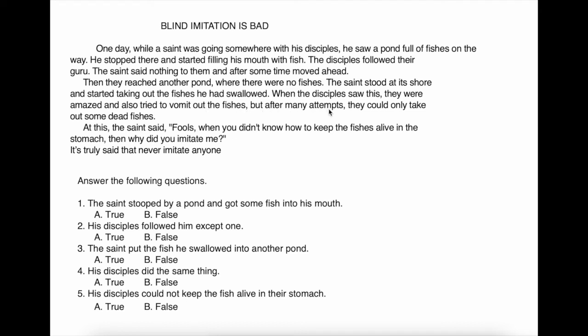But after many attempts or tries, deneme, they could only take out some dead fishes. But the saint took out the fishes live, not dead. At this, the saint said, "Fools, ahmaklar, when you didn't know how to keep the fishes alive in the stomach, then why did you imitate me?" Yani balıkları karnınızda nasıl canlı tutacağınızı bilmiyorsanız, yani o zaman niye taklit ettiniz? It is truly said that never imitate anyone. Yani hiç kimseyi öyle kör körüne taklit etme.